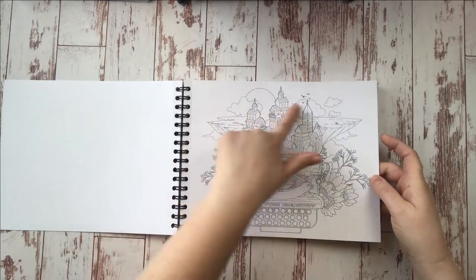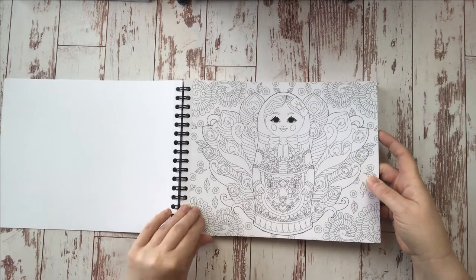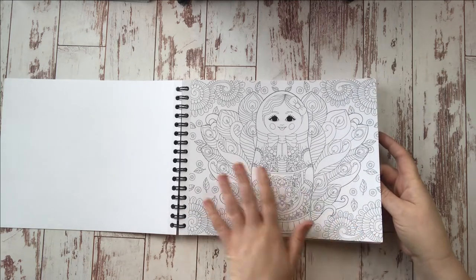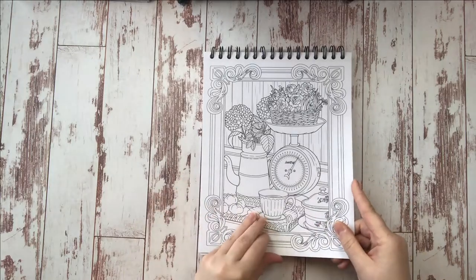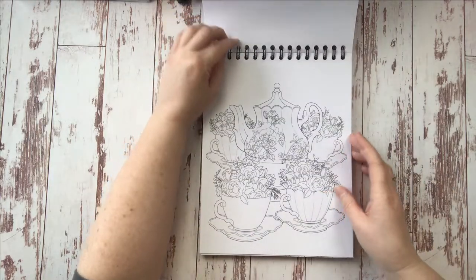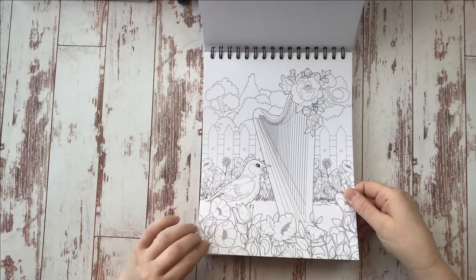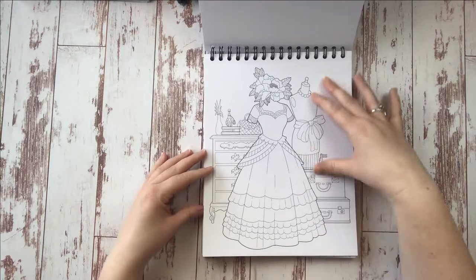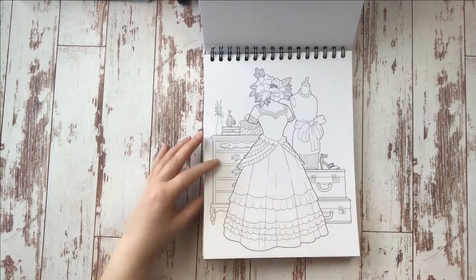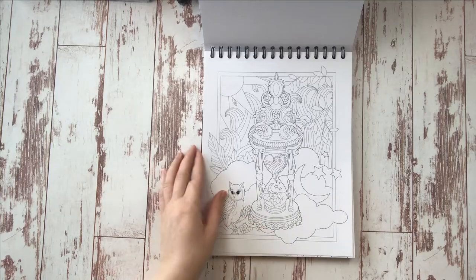Oh, that one's neat. It's got like a magical city springing out of our typewriter there. Nesting doll. Very fun. That's going to be lovely. I can imagine like some jewel tones in that one. Beautiful. Reminds me of a scene from my grandma's house. I love all things teapot, tea kettle, music, bird, a beautiful dress. Some of these with big open white spaces are intimidating to me. I might have to figure out how to add a little more detail to those. Hourglass with an owl.